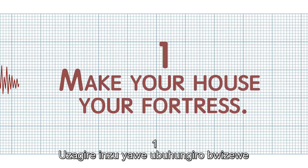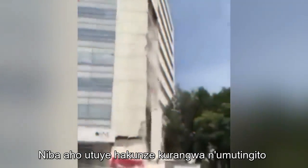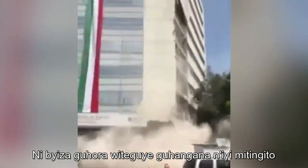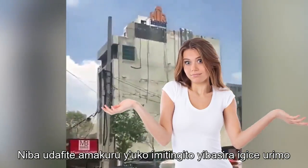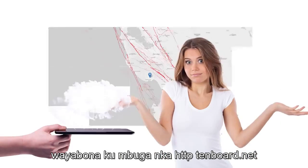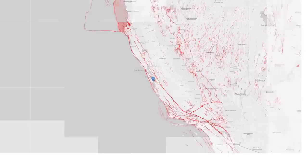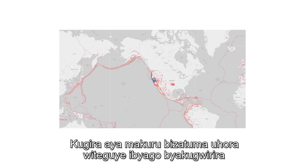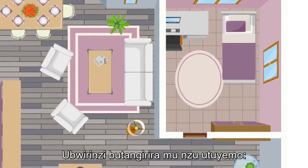1. Make your house your fortress. If your region or state has high seismic activity, it's better to be prepared for earthquakes. If you're not sure how prone to earthquakes your area is, you can find this information on special websites like temblor.net. Arming yourself with this knowledge will help you be aware of possible dangers in the future. Fortifying your house is a good place to start.